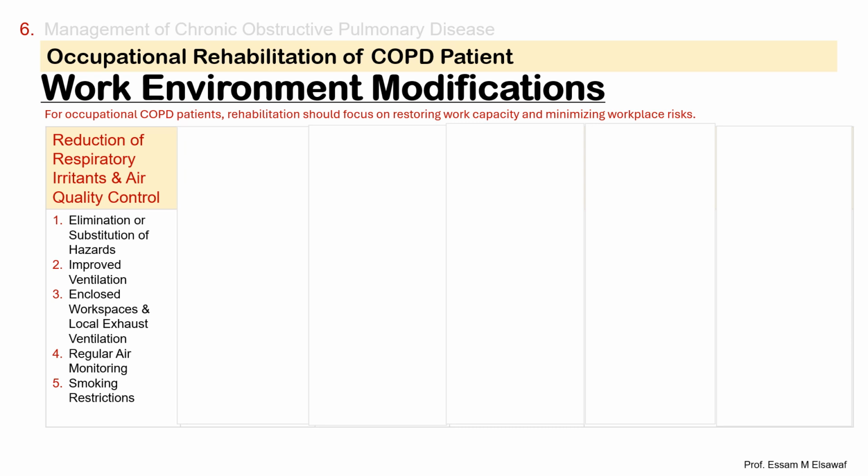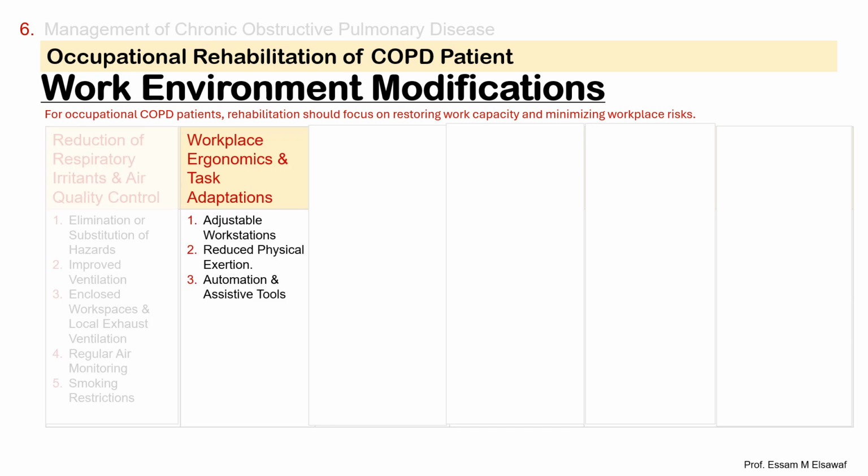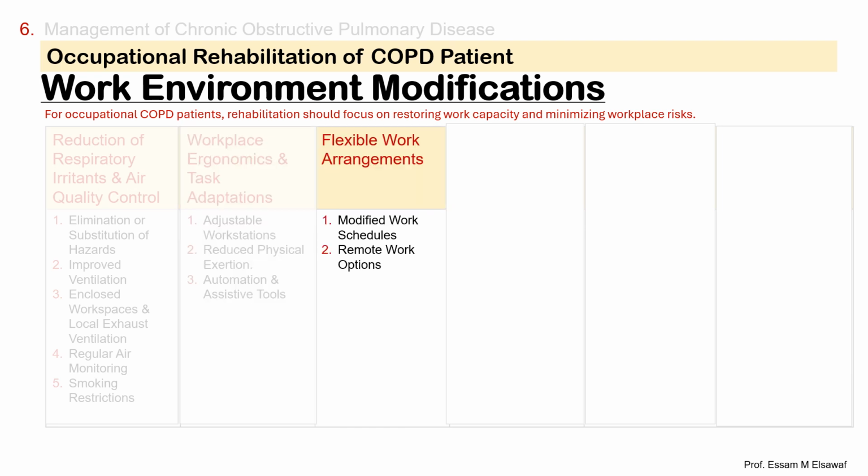Workplace ergonomics and task adaptations: we have to grant those patients adjustable workstations with reduced physical exertion and automation as much as we can, with assistive tools to reduce the evolving air pollutants. Also flexible work arrangements, either modified work schedules or keeping those patients away from polluted workplaces by remote work options. Personal protective equipment and respiratory support, and easy access to supplemental oxygen if needed.